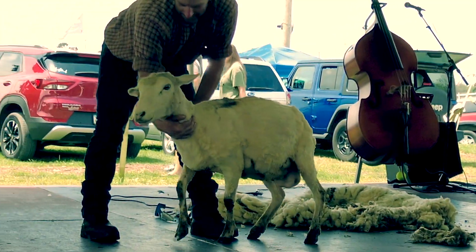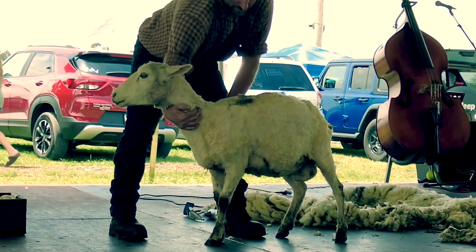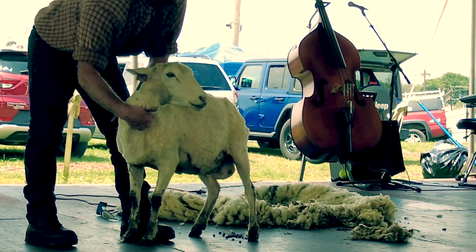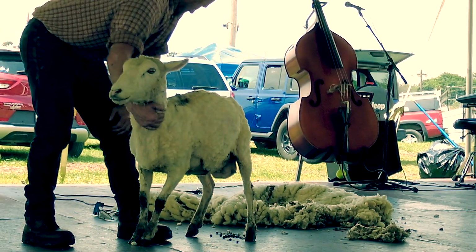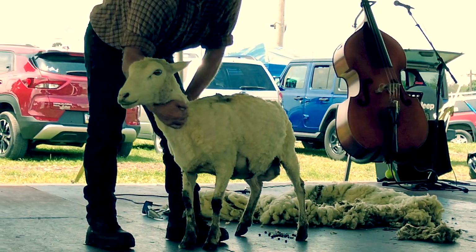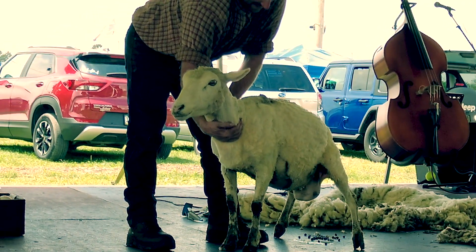And there she is. Did I get an issue? Always do it. Always do it. We try not to feed them in the morning so they don't do it, but they must be sneaking some hay through the gates.